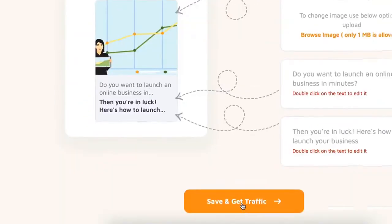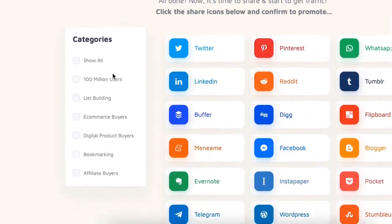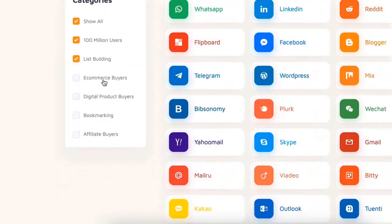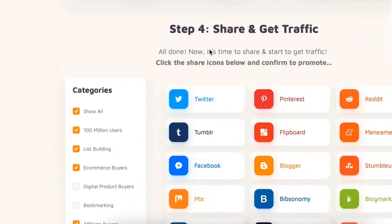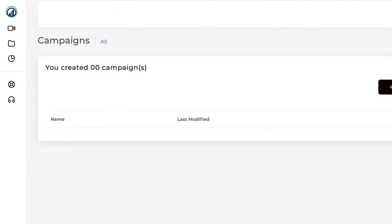So now if you save and click on get traffic, you can see that we've categorized all the different categories into different social sites. So sites that have over 100 million users, ones that focus on list building, ones that focus on e-commerce buyers, and so on. So the last step is it's time to share this site so you can start to generate traffic.